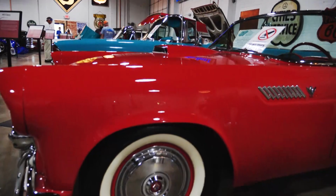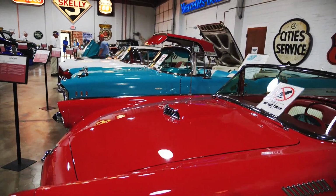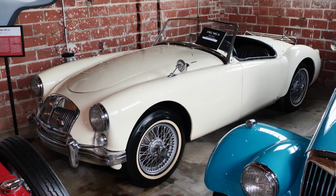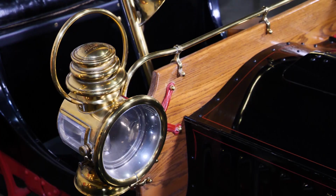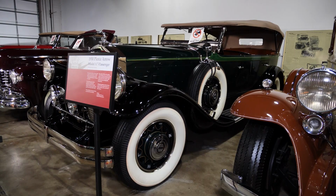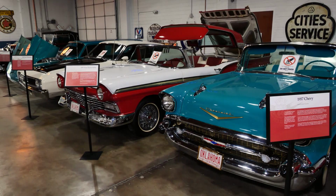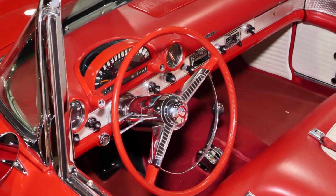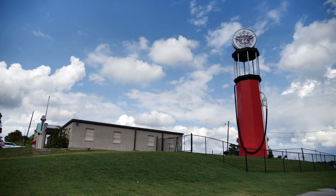I think we have around 36 cars right now. I don't think we can fit any more in here. Everyone's got their favorite era of cars, but I think for the most part, the 50s and 60s cars are probably the most popular cars. I love this place.